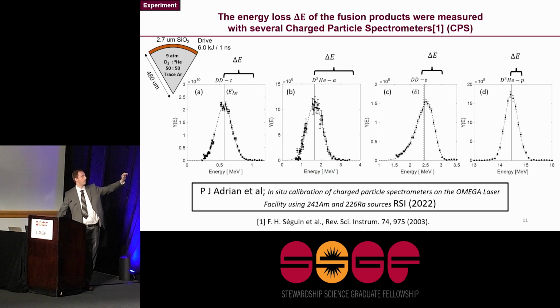If we notice, all of these spectra, the energies we measure, are downshifted from their birth energies. The birth energy is just given by fundamental nuclear kinematics. That's very well known, and we just measure how much energy they lost. In addition to this, I have a paper about the calibration of these charged particle spectrometers, because that was very important to have accurate measurements of that energy loss in absolute terms.